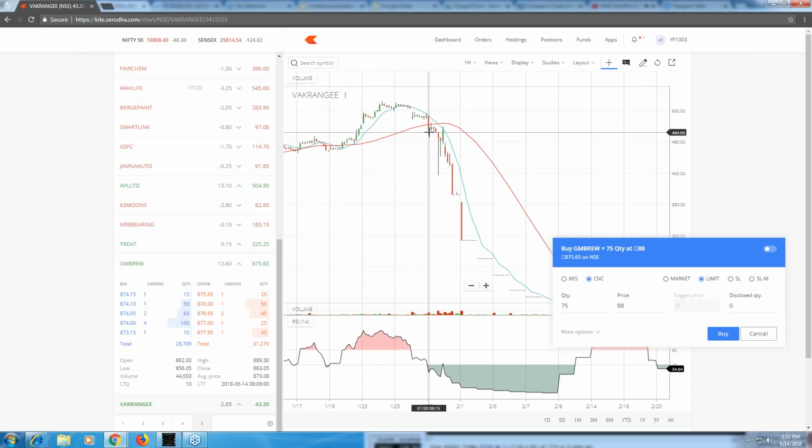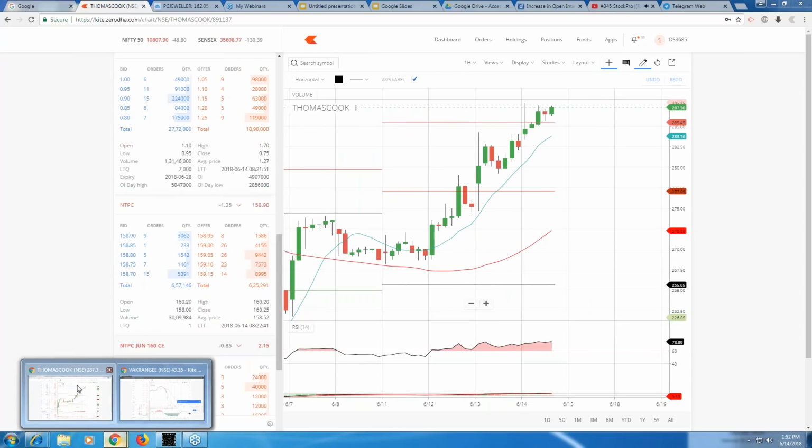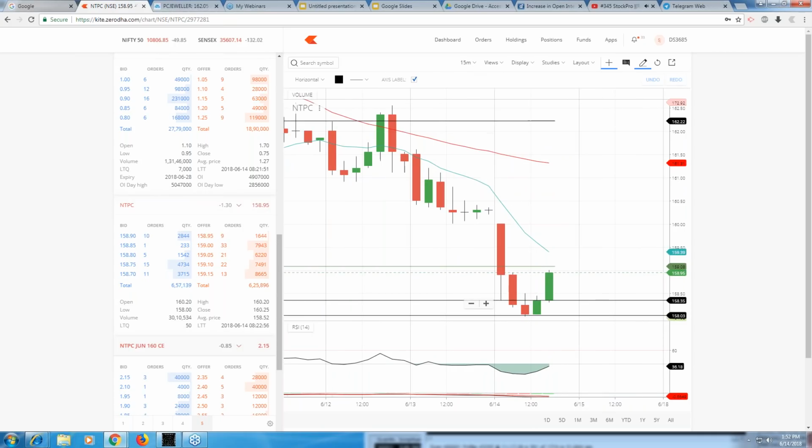So 464, even if you bought it at 460 or something, you can exit, take some pain, it doesn't matter. I was suggesting to another person that it doesn't matter, sometimes book losses. It's okay. Why? Because you are sitting in the market. Market can go up and market can go down anytime.